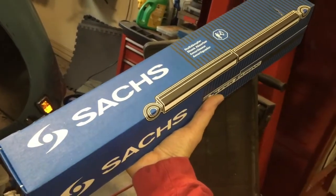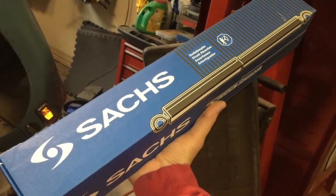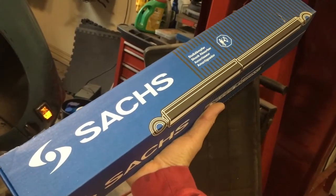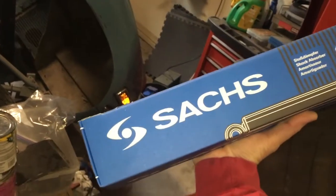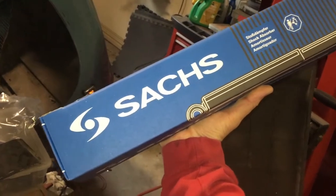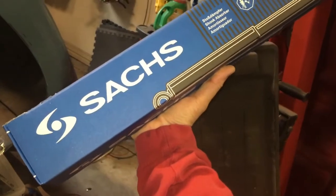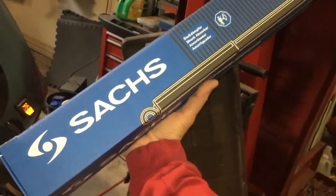I did some research though, and it turns out that Boge is owned by ZF, the big German transmission making company, and ZF's premium brand is Sachs. So Sachs is the high end, it's like the Lexus, and then Boge is the low end, it's like the Toyota. Probably just different branding would be my guess. Take the same product and sell it in different markets with different price points.